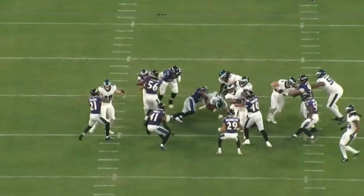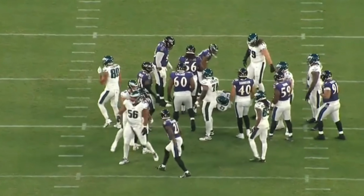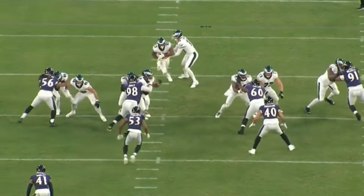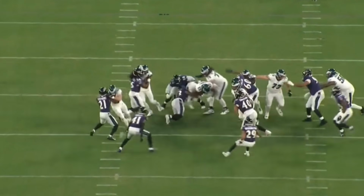Not a big deal, right? He'll watch the tape. He'll get coached into what he needed to do versus what he actually did. He'll go to Stoutland University and he'll be taught exactly what it is that he needs to look for, what he needs to key in on. Not a big deal at all, but I did want to just point it out. Let's go ahead and get into the next rep.